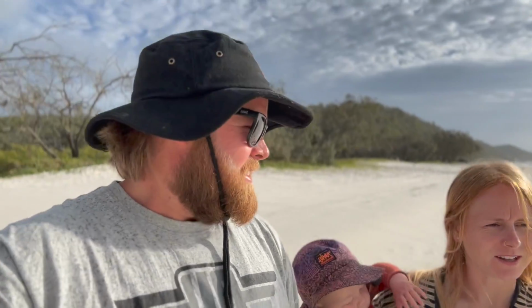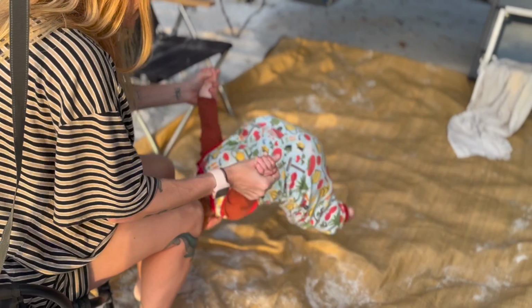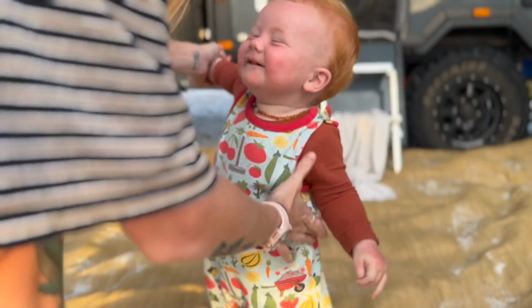Big rainbows just come out over our camp there. It's just such a nice place here. I wonder how many times I'll say that in this video. You love this place. I love it. 1, 2, 3. Ta-da!